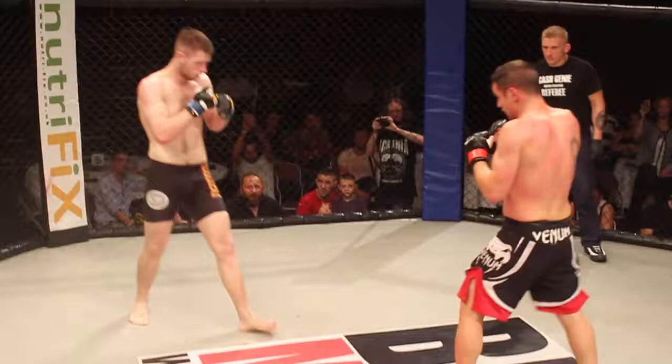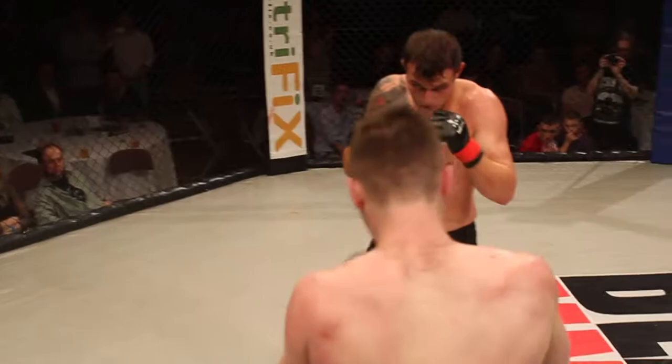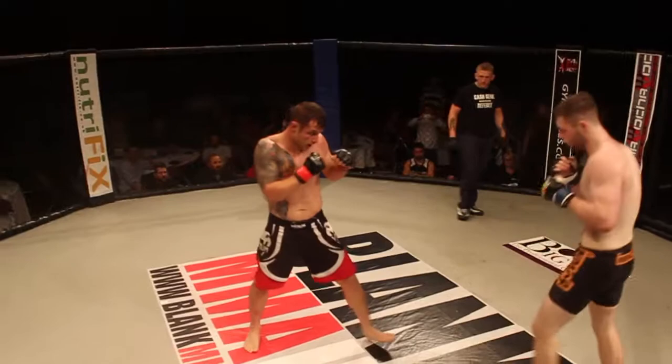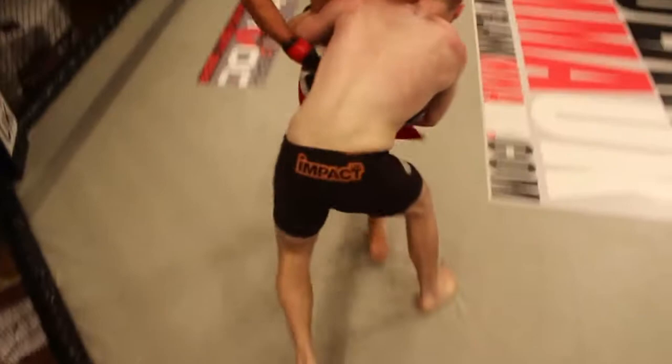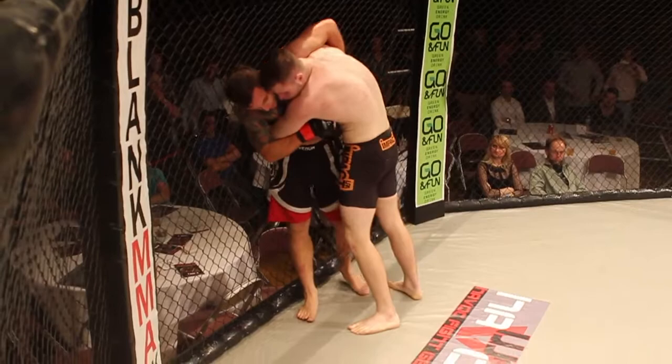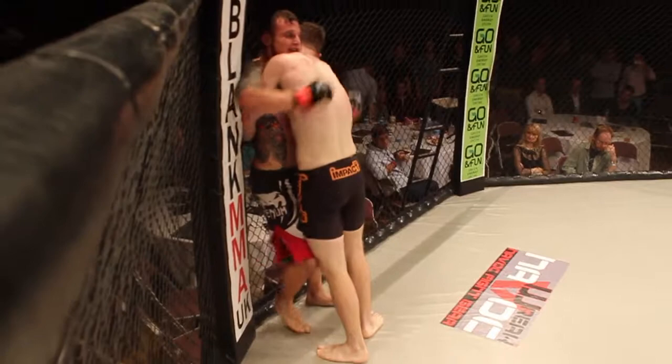Shane breaks away, and once again we can look to see some heavy leather being thrown. Jamie throwing a lovely heavy leg kick. Driving now, pushing his man to the cage. Shane once again defending the takedown. Richardson clearly wants this on the mat after feeling Gunfield's power earlier on in the round.